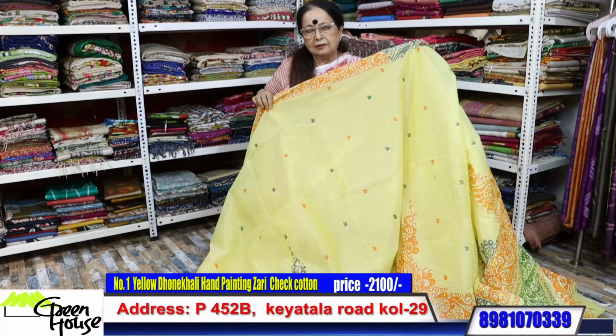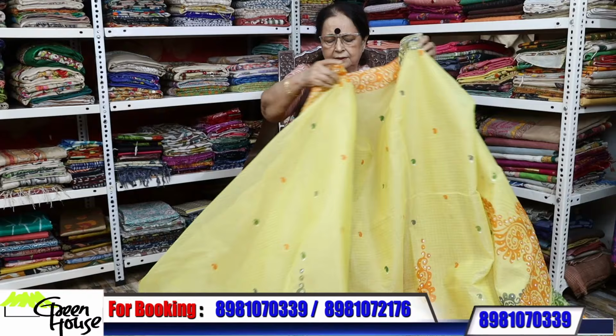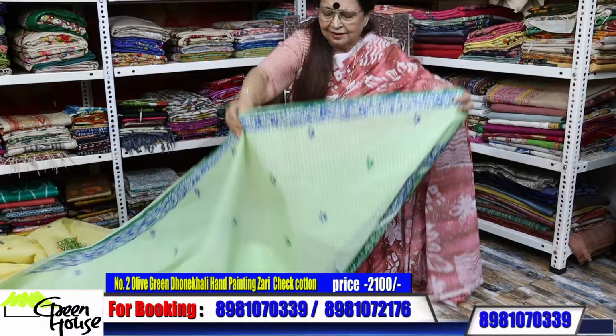This is sari number one. 2100 taka. 2100 please. Be careful with the saris. We have to fold the saris properly.